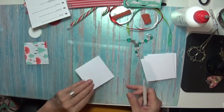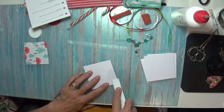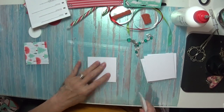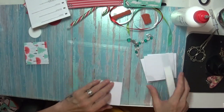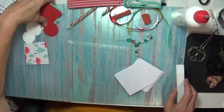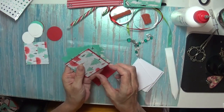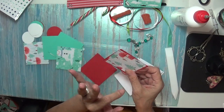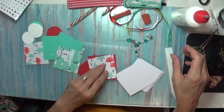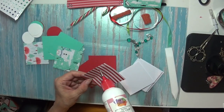Making sure they're coming together. Get that good burnish. How cute! And then I told you the measurements. The layers are 2 7/8 by 2 7/8, and the DSP is 2 3/4 by 2 3/4. You could have that side if you wanted to.